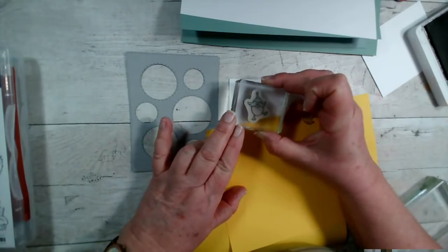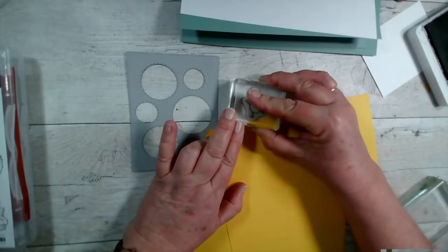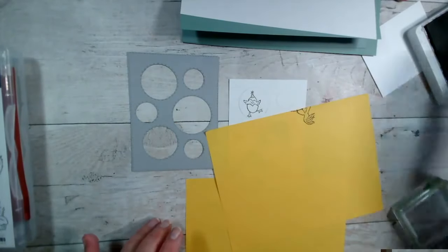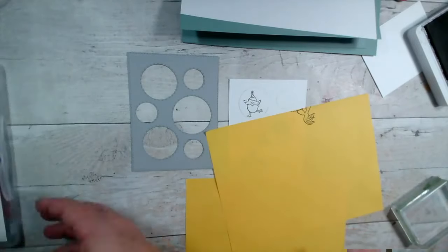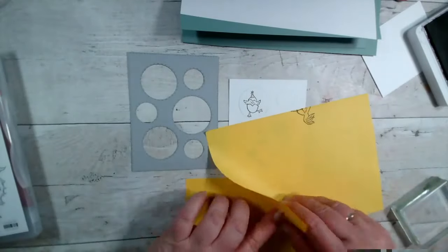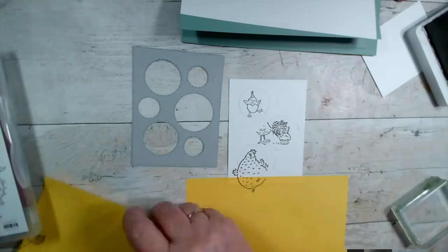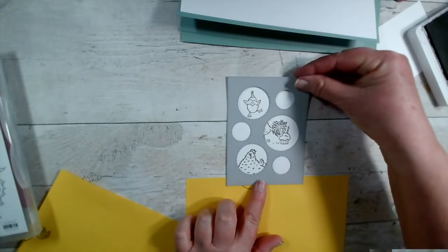So I know this is fairly straight. Try not to knock the camera. There we go. Okay, so let's see what else I can pop in. Let's reveal those. Okay, so I've got 3 filled in and I've got 3 little ones. Just to show you how that's going to look.